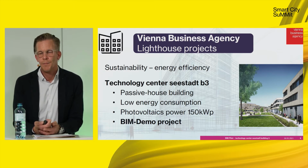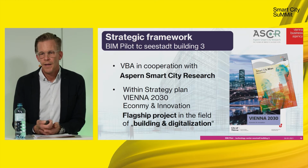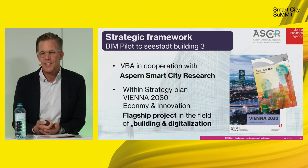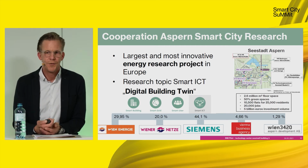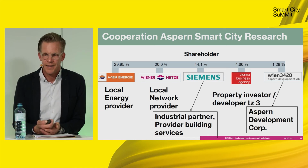And Technology Center Building 3 is the current research project. We have photovoltaics power, about 150 kilowatt peak, passive house technology, low energy consumption. We are doing the project in cooperation with Aspern Smart City Research, and the framework of the project is the Strategic Plan Vienna 2030, Economy and Innovation, and it's a flagship project in the field of building and digitalization. I don't have to introduce Aspern Smart City Research. We are also a part of Aspern Smart City Research as a property investor, as a developer, in this case, Technology Center Building 3.